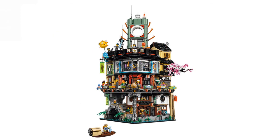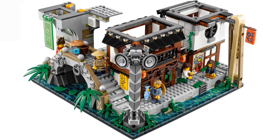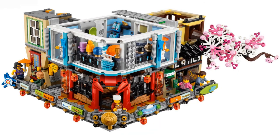So at number 1 we have the Ninjago City. You can also attach this Ninjago City to the other Ninjago City set, basically Ninjago City Docks. You also get another boat in this set. You can take every roof apart. You can see the first roof, the bridge, and some kind of shops and stuff, and the second roof is just my favorite. You get a blossom tree, some very nice railing with advertisements and stuff, and a crab restaurant.